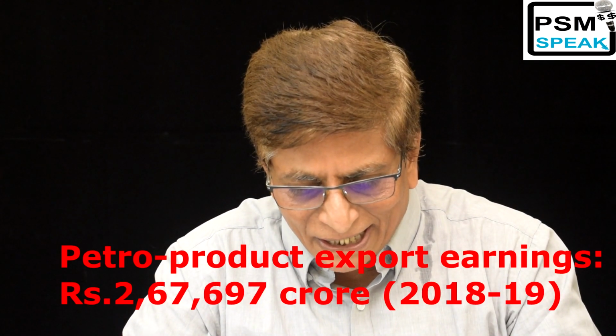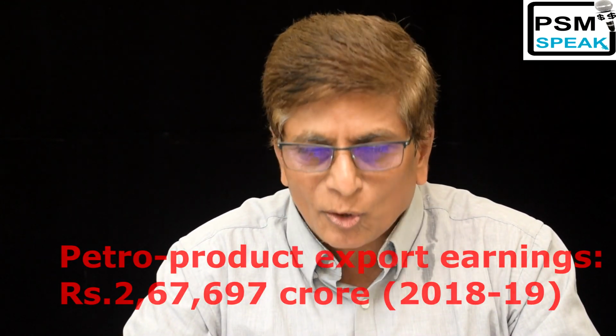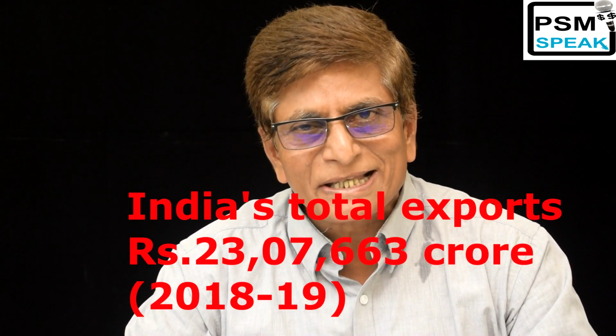No, because the government is importing more than it requires. It imports more crude, refines it, and sells in the international market. The petroleum, oil and lubricant sale in one single year 2018-19 fetched the government 2,67,697 crore rupees, which is equal to 11.6% of total exports of the government, amounting to 23,07,663 crore. So this is also not a valid reason for hiking the petroleum prices.